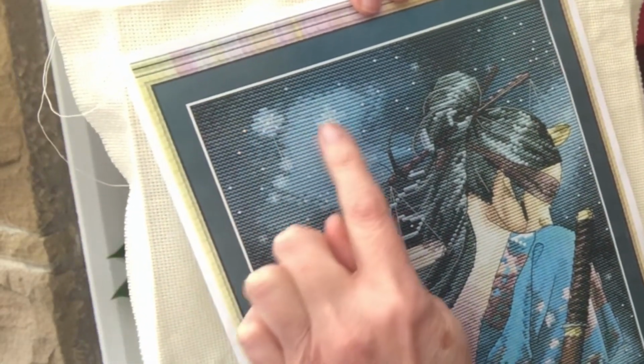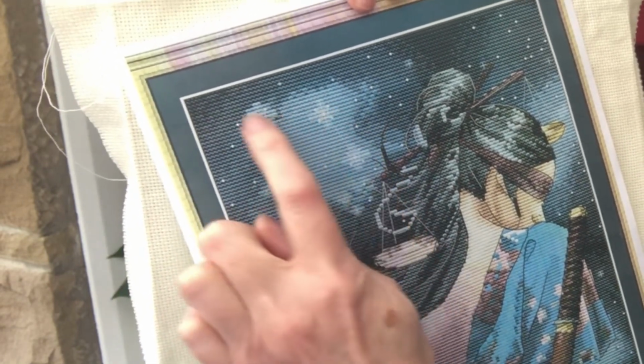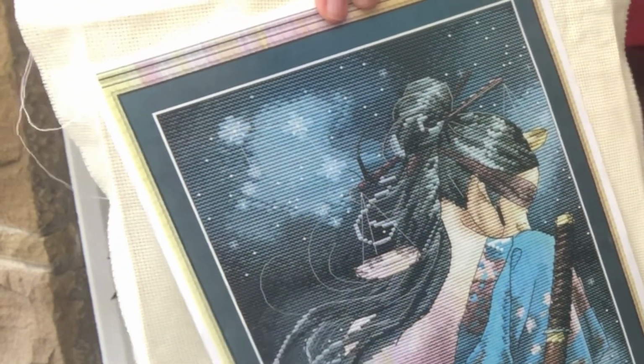There are some details, don't know if you can see, because they are like one strand details within the finish, so that will highlight it a little bit more. I don't know, we'll see. I might leave it as it is and put up with it rather than try and unpick the stitches. There's the back there. Now this stitch is actually quite intense.